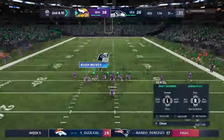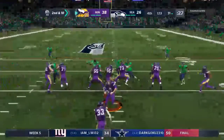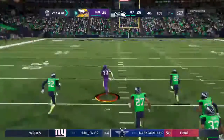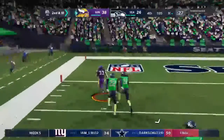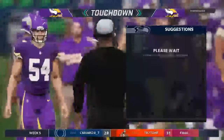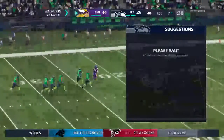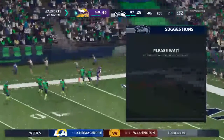Officially nothing on that last run. They'll try again, 2nd and 10. They'll keep it on the ground. It's Cook. Accelerating, and off he goes. 20, 10, and he'll get into the end zone. Touchdown, Minnesota. Dalvin Cook, 69 yards. And the Vikings are going to add on to their lead.